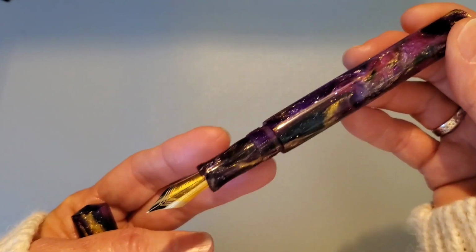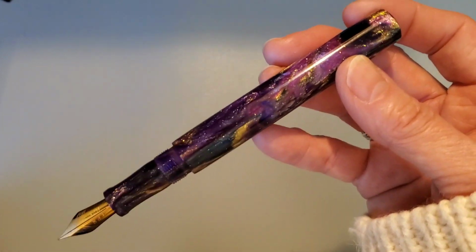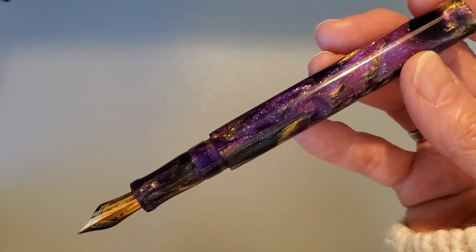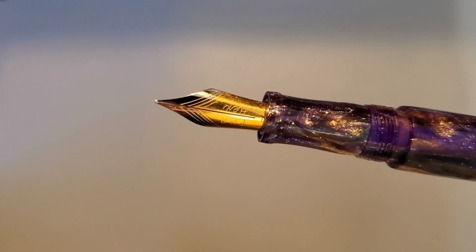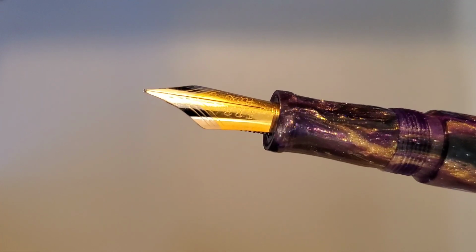And look how beautiful this gold nib looks with this resin. That is a duo color Fine Flex FPR nib, which perfectly complements this incredible resin.